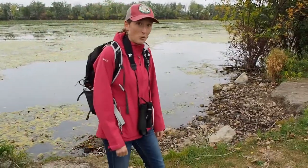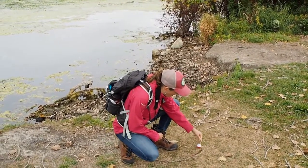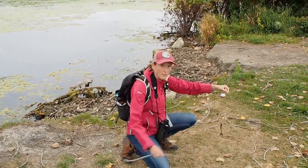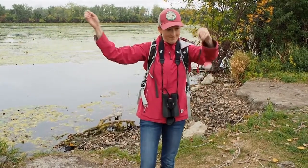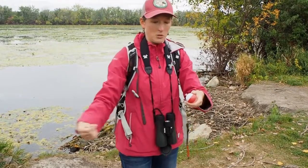Like if you have an adult with you, you can pick up garbage that you find. I found this bobber with a lot of fishing line attached to it and a really old fishing bait. So this is really dangerous for animals.